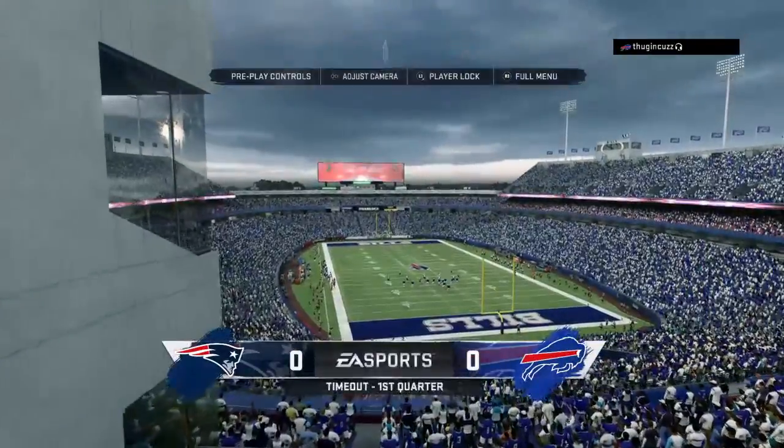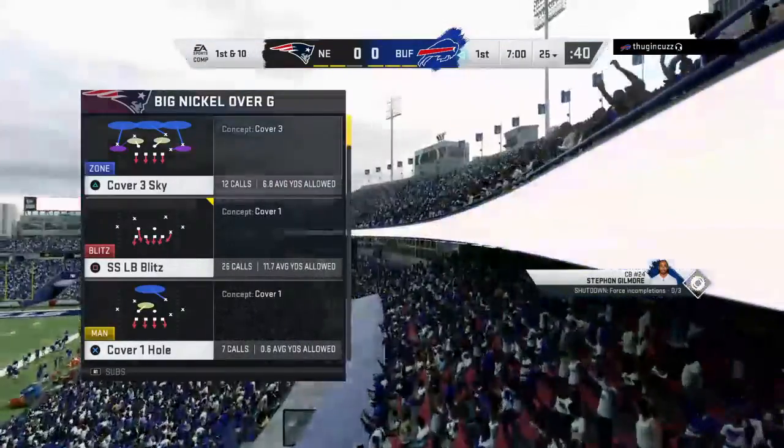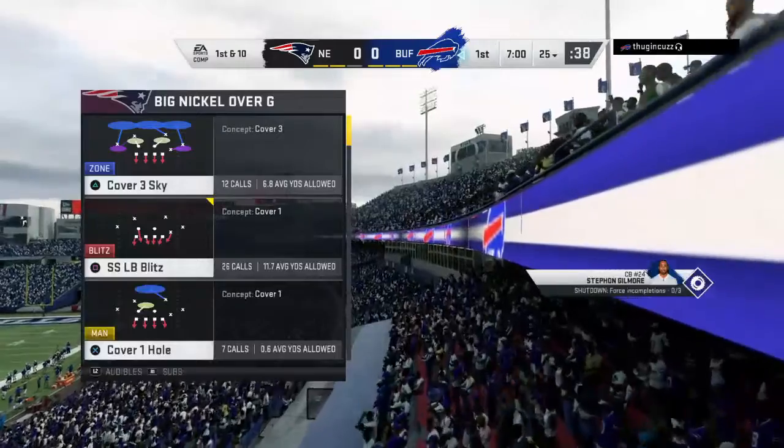Now we're going to get a timeout here called by the Patriots. They'll have 2 remaining as we step aside here in this first quarter.